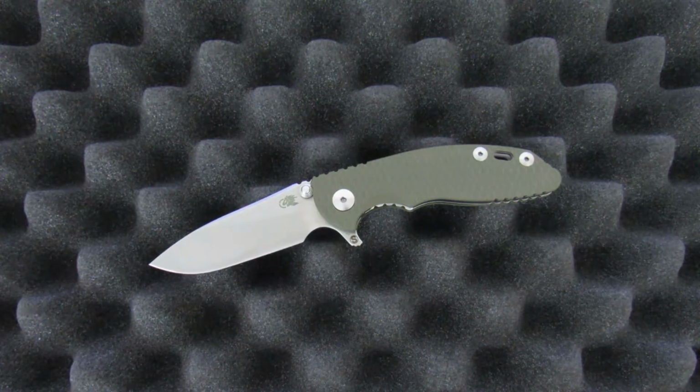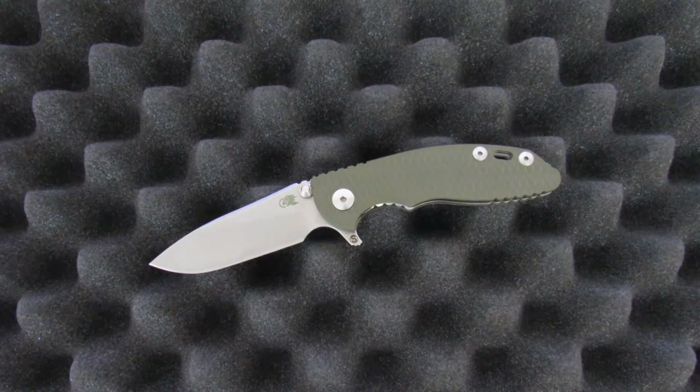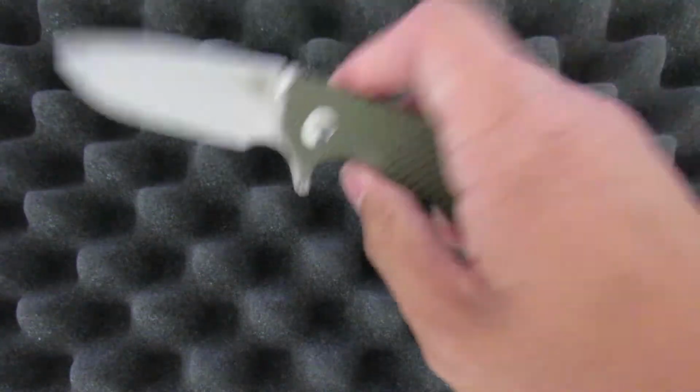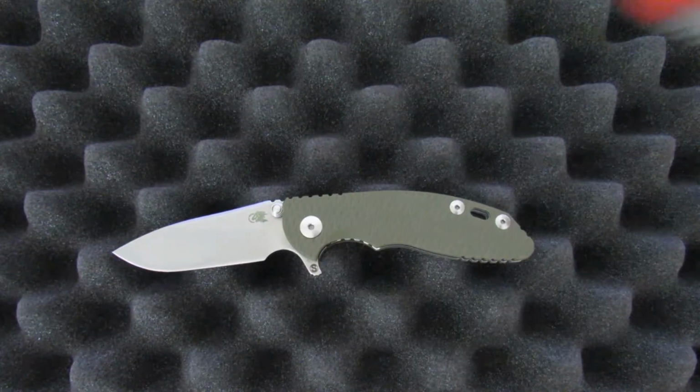Smaller knives need to be designed from the ground up to be small, because when you do things this way right here, design elements that worked on the original don't always translate over. Like, ergonomically, this one always felt like it was a compromise to kind of keep the iconic profile of the 3.5.